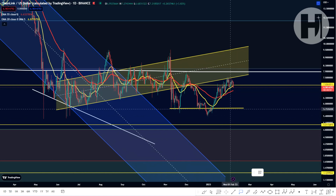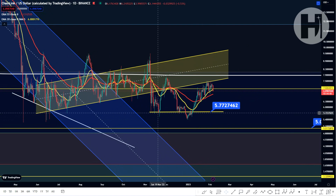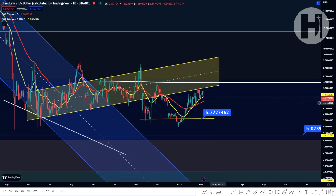A pretty major support level here would be at $5.77. We have retested that area multiple times in 2022, or at the end of 2022. We had a little pullback here in December, and so far we've been doing very, very well for Chainlink. I do have a position myself, and my average buy-in price is around $6.40.